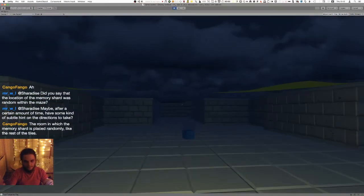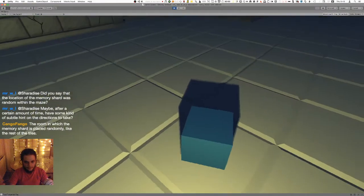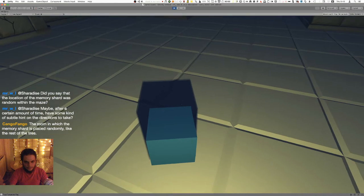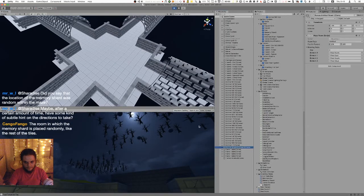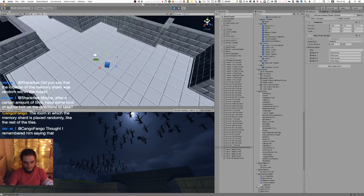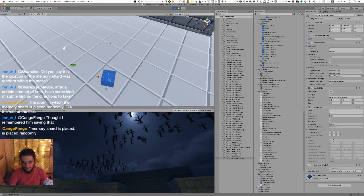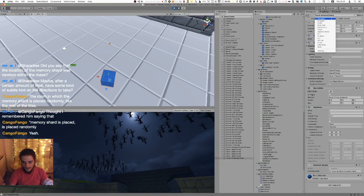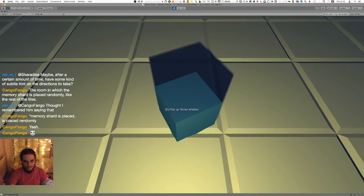Ah, here we go. Look at that. There's a little cube, and it doesn't want... Okay, one second. Let's see, where is the thing? Okay, the Terran artifact is that. It has the script. Maybe it's not got the right tag. Oh, it needs to be tagged real item, of course. I'll need to change that in the prefab. There we go. Now it says pick up Terran artifact.